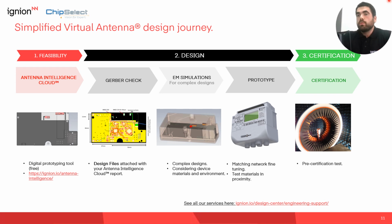something may happen, and you need to make a change on your device, smaller, bigger, or you need to change the antenna location. Thanks to electromagnetic simulations, you can assess the performance of your device in case you need to move anything from these recommendations. So if you have a different design compared to this one, you can try again with this solution and apply the design recommendations for the other case, or you can simulate it on your own, or contact Ignion in case you need electromagnetic simulations and you don't have electromagnetic simulation software, we can do it for you. And it's very important also to assess all the changes that you want to make in simulation before manufacturing. And then once the Gerber is ready to be manufactured, we can review the Gerber for you free of charge after using the Antenna Intelligence Cloud and meeting all the design recommendations.